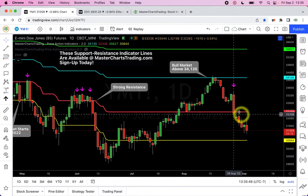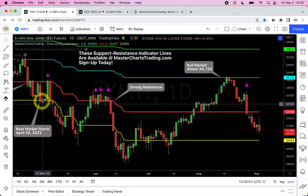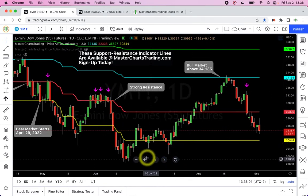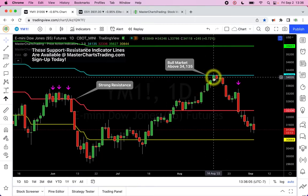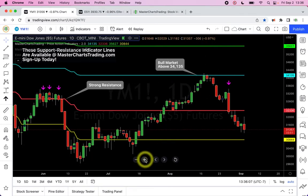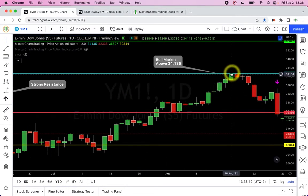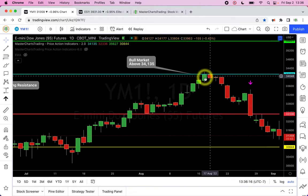Here's Dow Jones, same general principle. Notice that Dow Jones, same thing as S&P, entered bear market in April, had a little bit more opportunities to sell short. Huge rally again from the lows in June. Notice where it topped out, 16th of August. I'm not making it up. It topped out exactly at the blue support resistance line. It's pretty wild, right? We had two touches of the blue line.